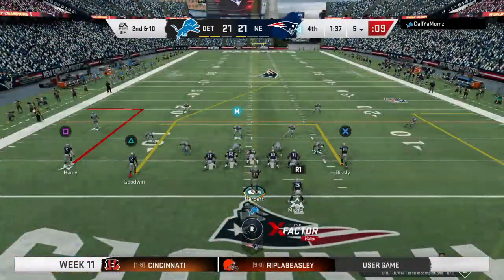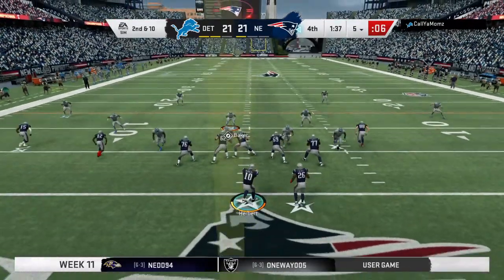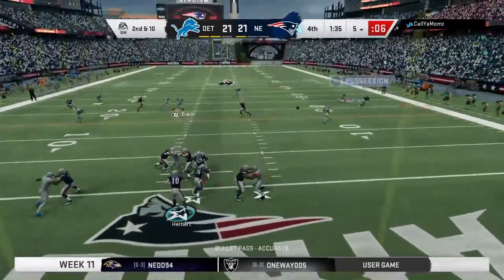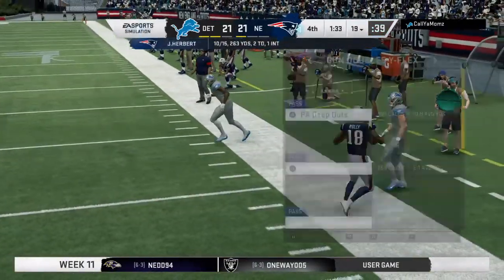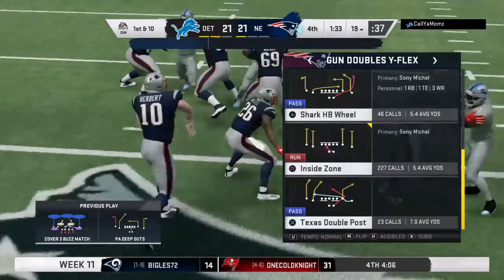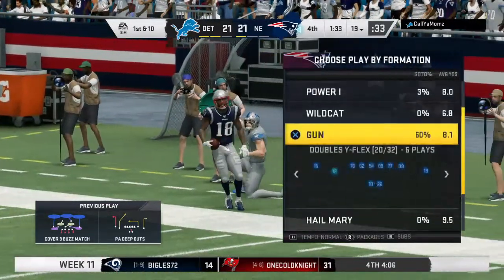An incomplete pass on first down. That leads to a 2nd and 10. To throw again. Herbert. This one caught by Ridley. And he'll go out of bounds just shy of the 20. 14 yards is the pickup there and a New England first down.